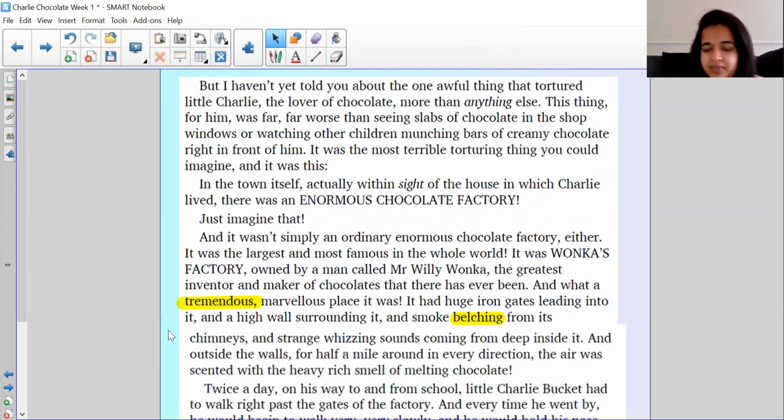Now that is a lovely smell. Okay, I love the smell of melted chocolate. It just smells so warm and delicious to me.